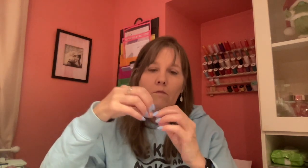But they come off. When I pull them off, they pop right off, so it's nice. Could I possibly do dishes or some crafting things with these nails on and not have them fall off? I don't think so. But they're on here pretty good, so we'll see what happens. So that's the end of that.